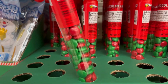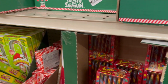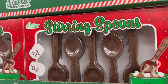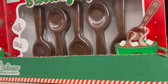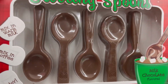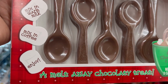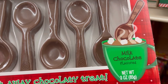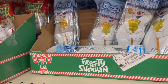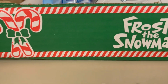$1.25. Oh my goodness, these things are so little. Oh, what did they do? What did they do? Oh my goodness, y'all, that's sad. So if you're doing the little cocoa cups and you're looking for the chocolate stirs, there you go. These will make nice gifts. Get the little cup and the stirs, package it up real nice, wrap it up real nice, and give it for a gift.